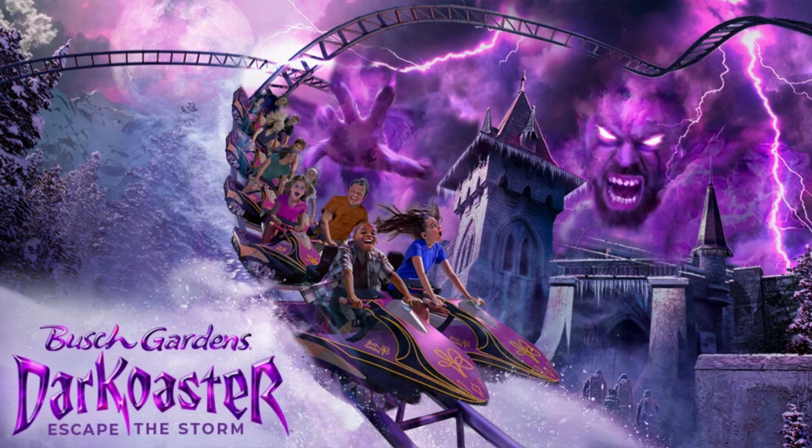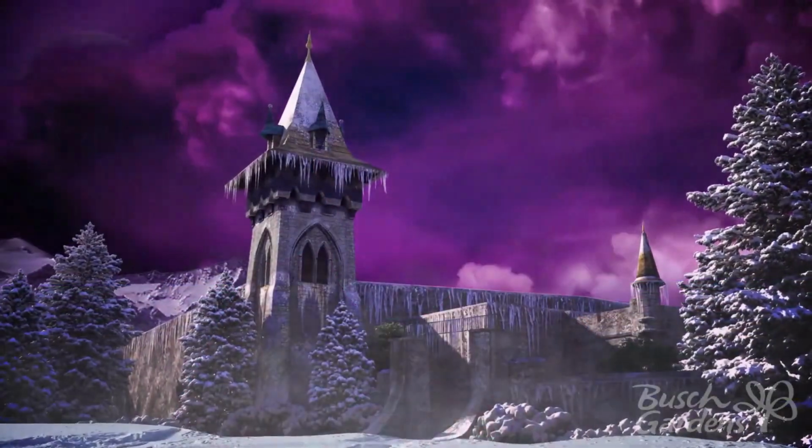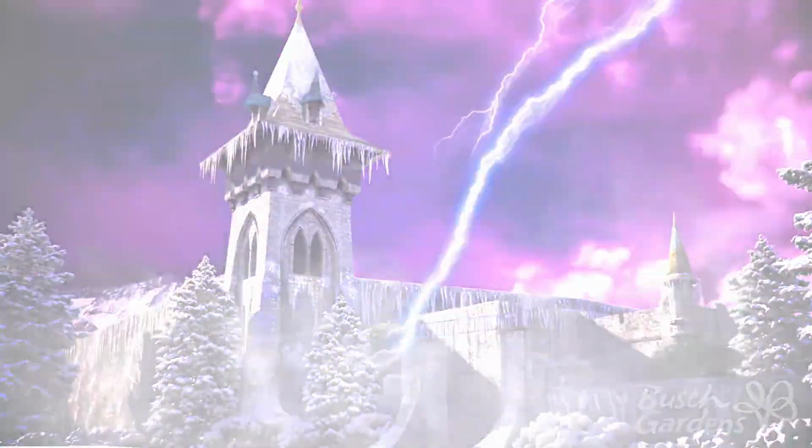It's set to be the world's first all-indoor straddle coaster, and you're going to sit on snowmobiles. How unique is that? Something very different, and it all does tie into the storyline and overall theme of DarKoaster. But I'll talk about that in just a moment. Firstly, here's some of the official promotional footage revealed by the park, and a few facts for you.